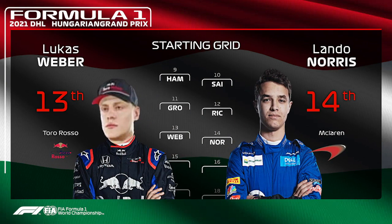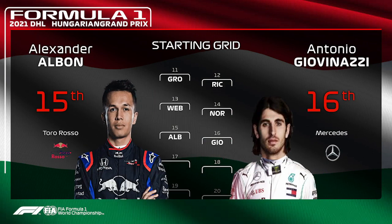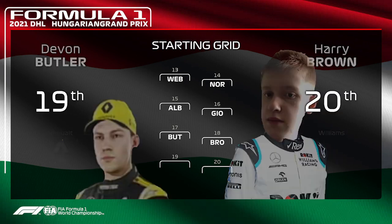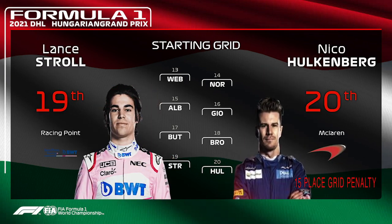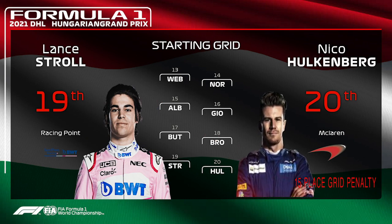P13 and 14 is Lucas Weber just pipping Lando Norris in the McLaren. Then it is Alexander Albon alongside Antonio Giovinazzi. Then it is Devon Butler and Brown, P18, miles off his teammate in qualifying. On the final row of the grid is Lance Stroll with Nico Hülkenberg taking a 15 place grid penalty.